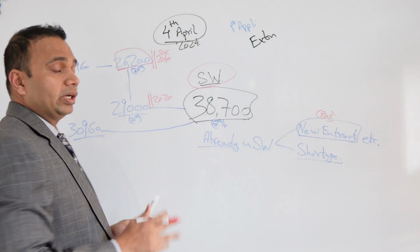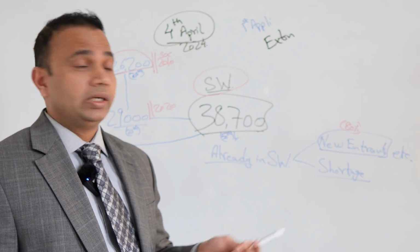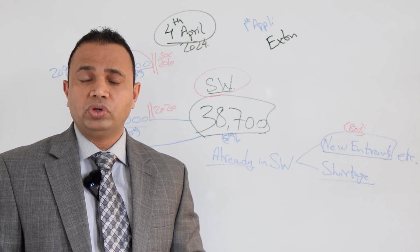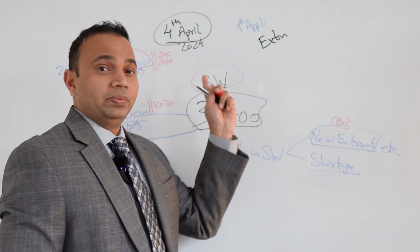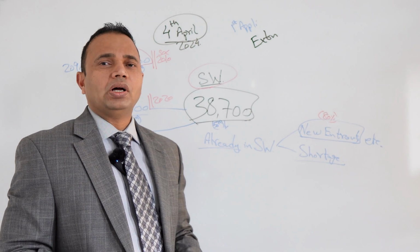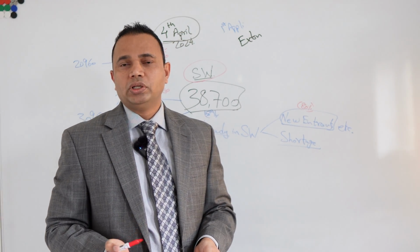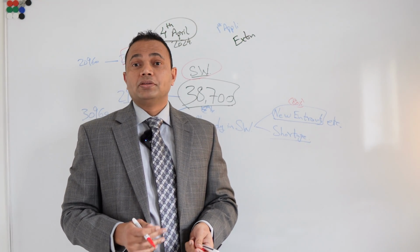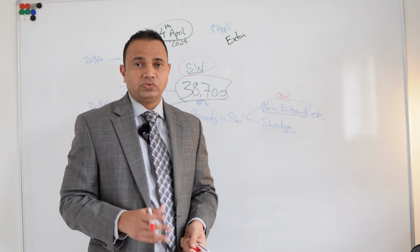Firstly, who is already on the new entrant visa, if you come to an extension? If you were a student and you got the new entrant, you may get up to 4 years. So in the 5th year, you will definitely have to extend it, which will be as per the new rules. If you are on a postgraduate route and then you switch to the new entrant, you would have got only up to a maximum of 2 years. So these two possibilities I'm looking at, and then you would have to extend it for a further 3 years.